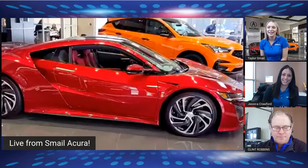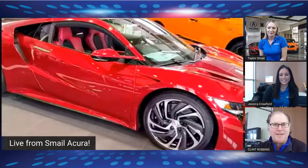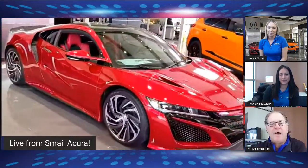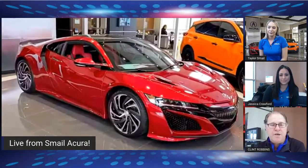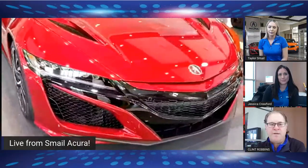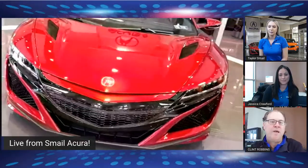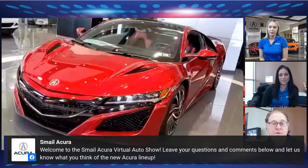So how fast does the NSX go? I know that's my biggest question. And a lot of people ask that same question. It's close to a 200 mile an hour car in the stock version. They do make these for IMSA racing, and those vehicles go a lot faster than that. They actually have won the championship two years in a row, and Acura just won the Rolex 24 at Daytona for the first time ever this year.